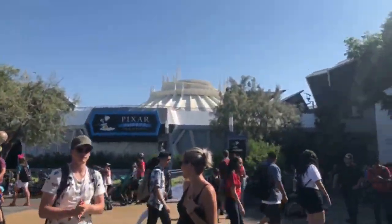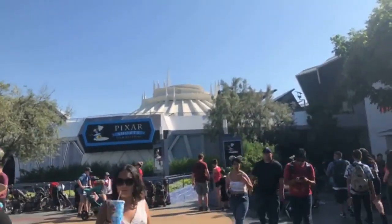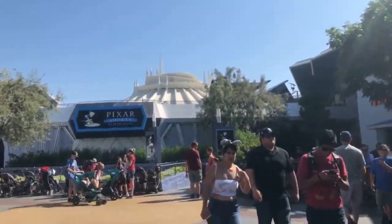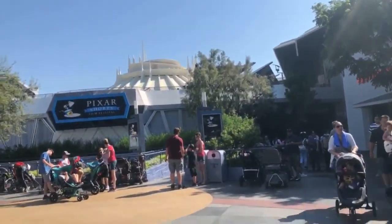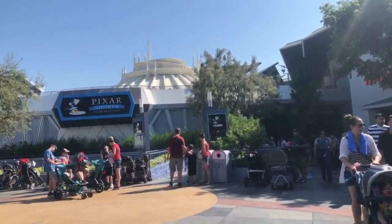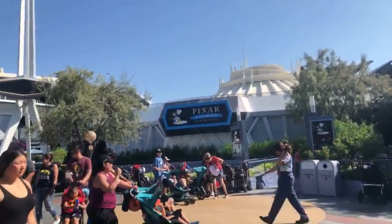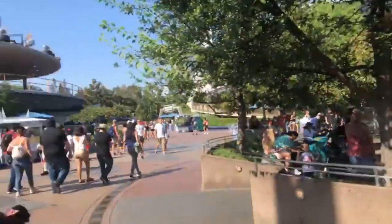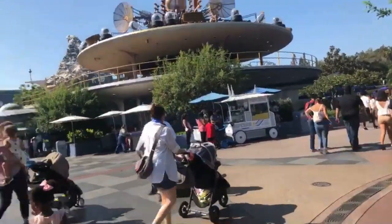So this is our Space Mountain. It's a lot different than Walt Disney World's and the one in Paris. The one in Paris is like rock and roll, and it goes upside down. The one at Walt Disney World has two tracks, and they're single riders, basically, you're not side by side. This one has music in it, like the one in Disneyland Paris, but you don't go upside down.